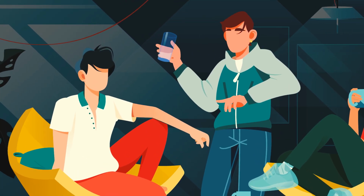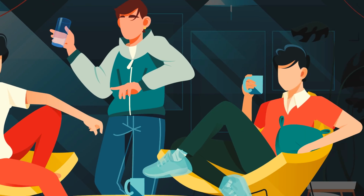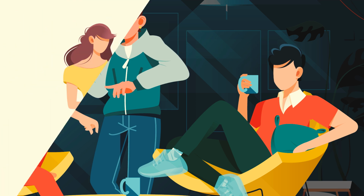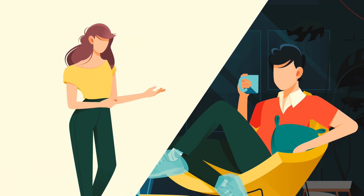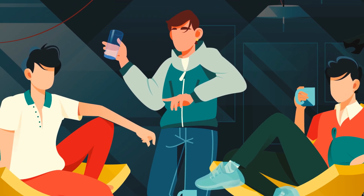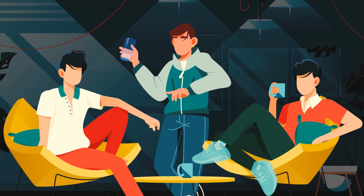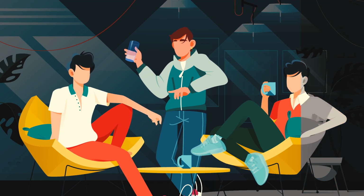The first said he was into sports and had to stay fresh for his morning run. The second guy blushed but admitted that he liked Emma. He had been waiting for an opportunity to talk to her for the entire evening. And the third guy complained he had been having a stomachache since the beginning of the party. He didn't want to make it worse by drinking anything. Who poisoned the drinks?